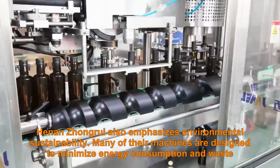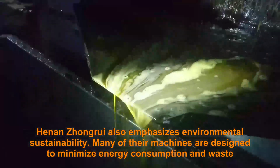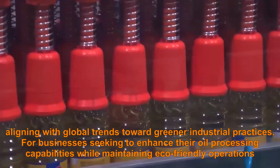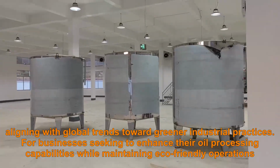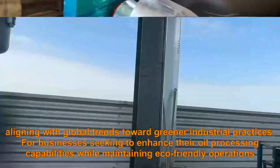sustainability. Many of their machines are designed to minimize energy consumption and waste, aligning with global trends toward greener industrial practices for businesses seeking to enhance their oil processing capabilities while maintaining eco-friendly operations.